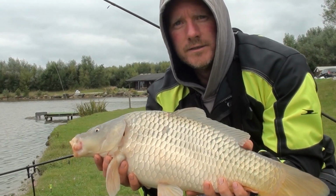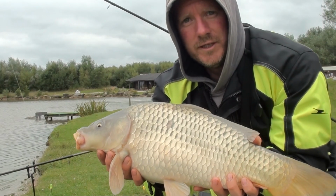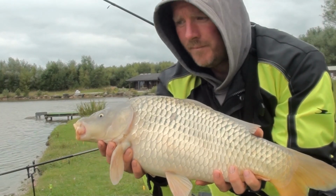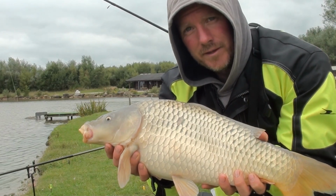Oh, there you go, guys. It's another beautifully conditioned little fish. 6 pound 8, so not the biggest one I've had out of here, but lovely to see him nonetheless.